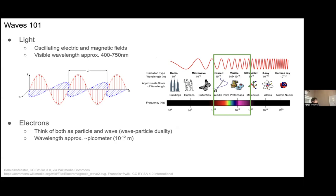And as I mentioned, electrons, we can think of them both as a particle and a wave, and we'll actually be using both of those pictures in the rest of the talk. And one crucial point is that the wavelength of electrons is on the order of picometers. So that's 10 to the minus 12 meters. So 3 orders of magnitude even smaller than a nanometer, which you probably are familiar with.